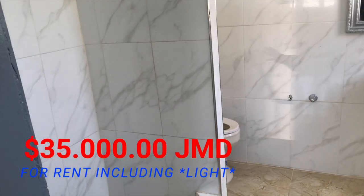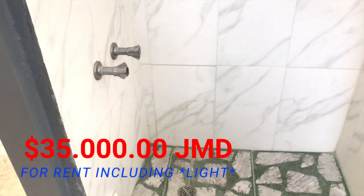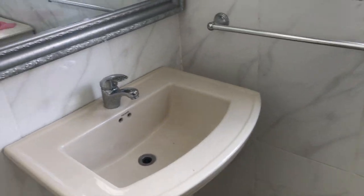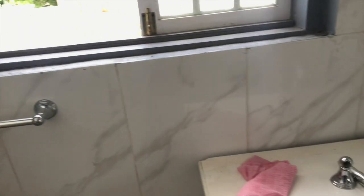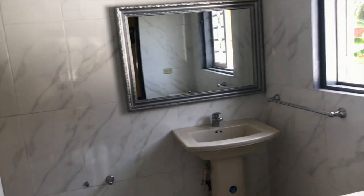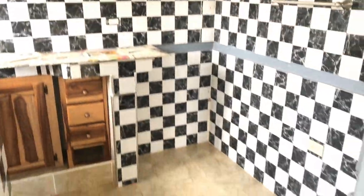Bathroom. So it is like a, what do you call it now, Kim? I don't remember the name. So yeah, this is the bathroom. We have your big shower here. Put up a curtain. Yeah, the toilet area is kinda messy, not cleaned up or nothing. So this is like a storage area. So out of the bathroom, kitchen.